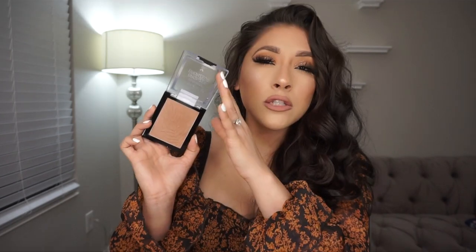I picked this up about a month ago or so, and I've just been in love with this bronzer ever since. It works so good, and it blends beautifully. Really good bronzer. And can you guys believe that this is $3.99? Oh my gosh.